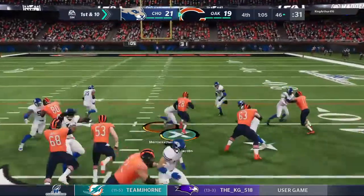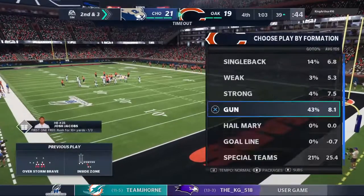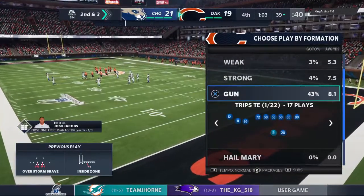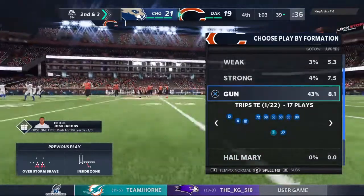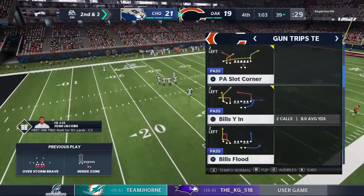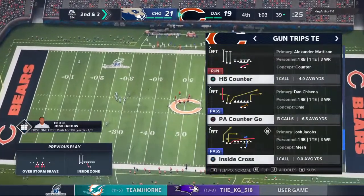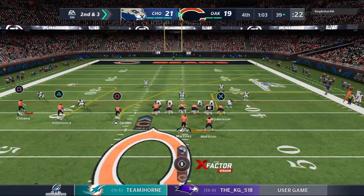Running is Jacobs. It's a 7-yard carry to set them up with a 2nd and 3. Now the Bears going to call the first of their timeouts as they get the stoppage with just over a minute to go in the game. 2nd and 3. A good run got 7 on first. Here's 2nd and 3.